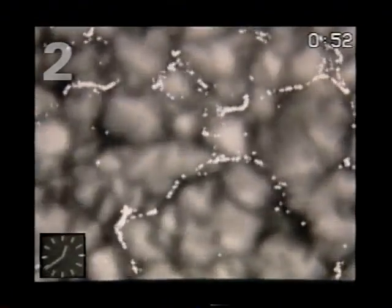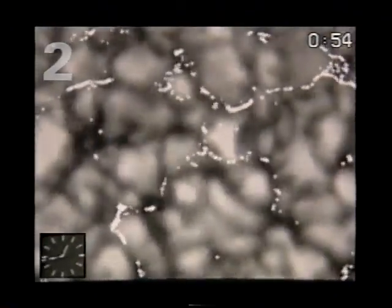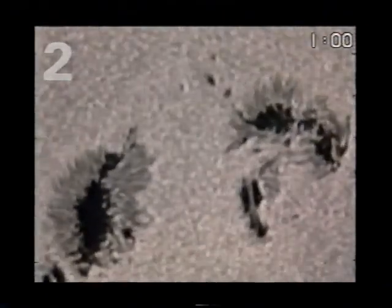Now, if the sun had no magnetic field, there would be nothing else to see. In fact, we see a lot more different features, such as sunspots and huge prominences, moving along magnetic arches, some reaching hundreds of thousands of kilometers into space. This arch would easily encircle the Earth.